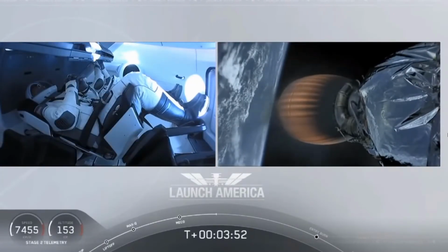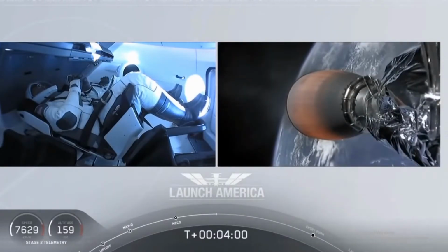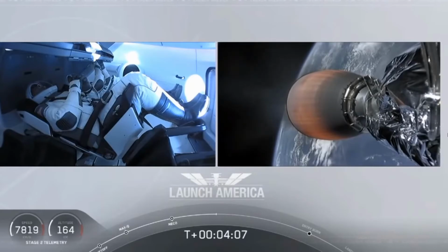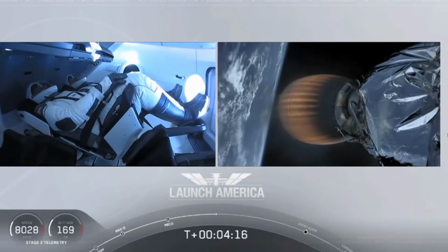Dragon, SpaceX, nominal trajectory. Acquisition of signal in Bermuda. SpaceX Dragon nominal trajectory. All right, here in nominal trajectory, so Dragon pointed in the right direction, continuing to make their flight uphill. Heard acquisition of signal Bermuda. That's one of the other ground stations that they're using to get telemetry and data back from this spacecraft. Stage 2 propulsion is still nominal.